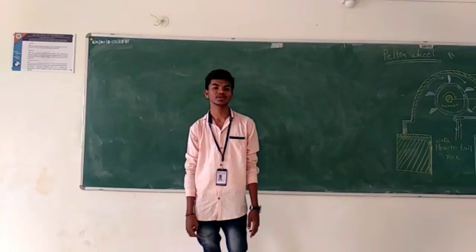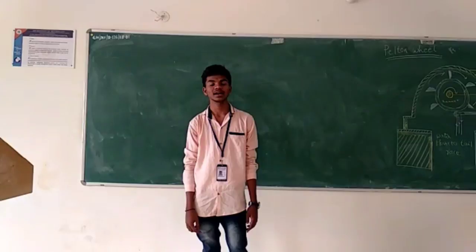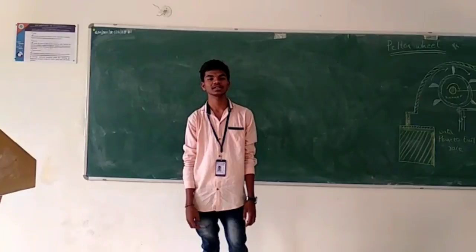I am Mohammad Aftab. I am here to give the advantages of Pelton wheel. It is amongst the most efficient of hydro turbines. It operates with a very flat efficiency curve, ideal for operations in silted water. It is a type of impulse turbine. It operates on high head and low discharge. There is no cavitation because the water jet strikes only a specific position of the runner, and its overall efficiency is high.